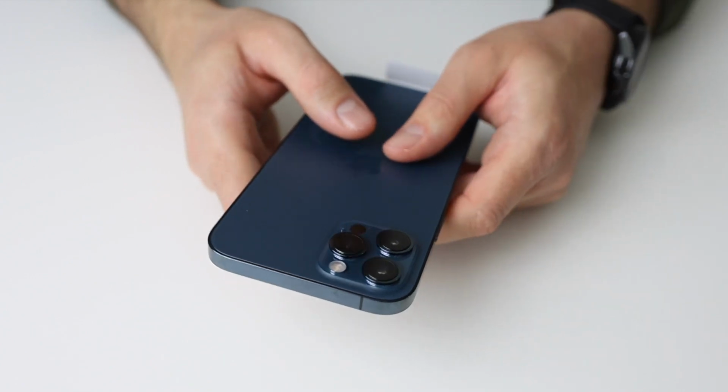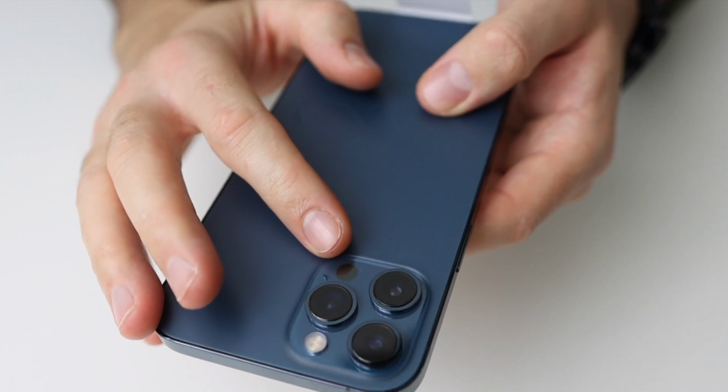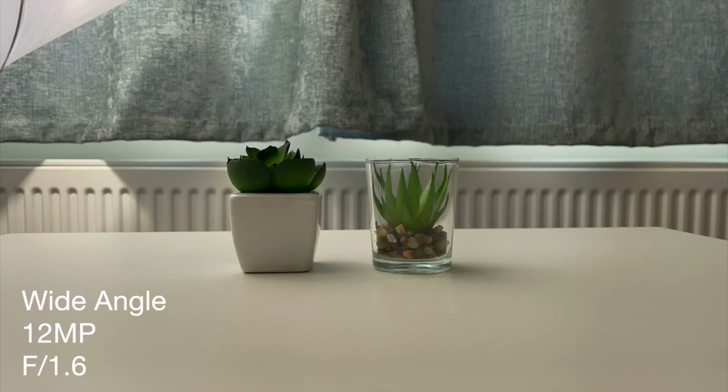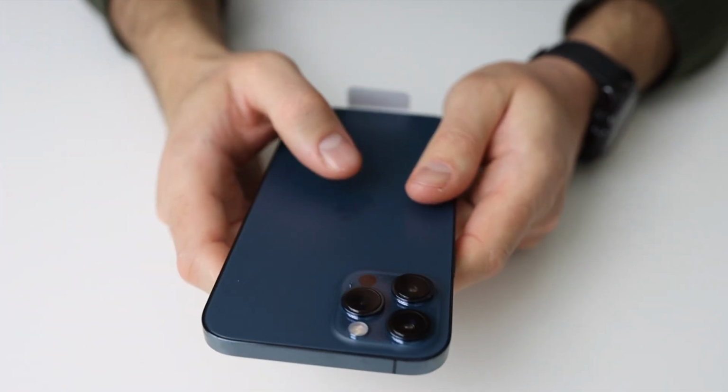So you've got the triple camera system here. You've got the wide angle lens, which is 12 megapixel and comes in at f1.6 aperture. Now honestly, that's a really wide aperture for a phone of this caliber.